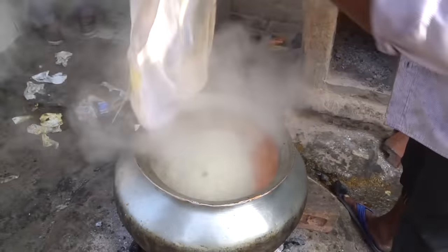This is exactly what I think of when I think of Indian flavors. A little bit sweet, full of flavor, and quite spicy. And although it doesn't look like much, this thing packs a punch. It is delicious.